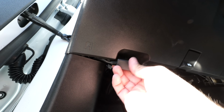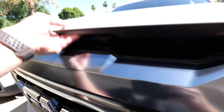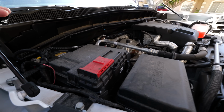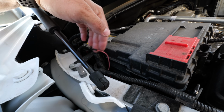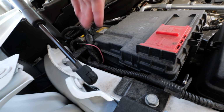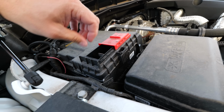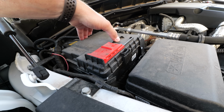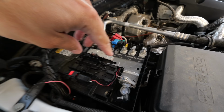Now, the other thing I'll show you is that this device in general, and a lot of other ones as well, will also be mounted near the battery. If you see a wire like this that's hanging around, this is actually an antenna for another accessory. You want to look at these ports, and if you have a piece of plastic like this, you can pull it up. And what you're looking for is something like this.